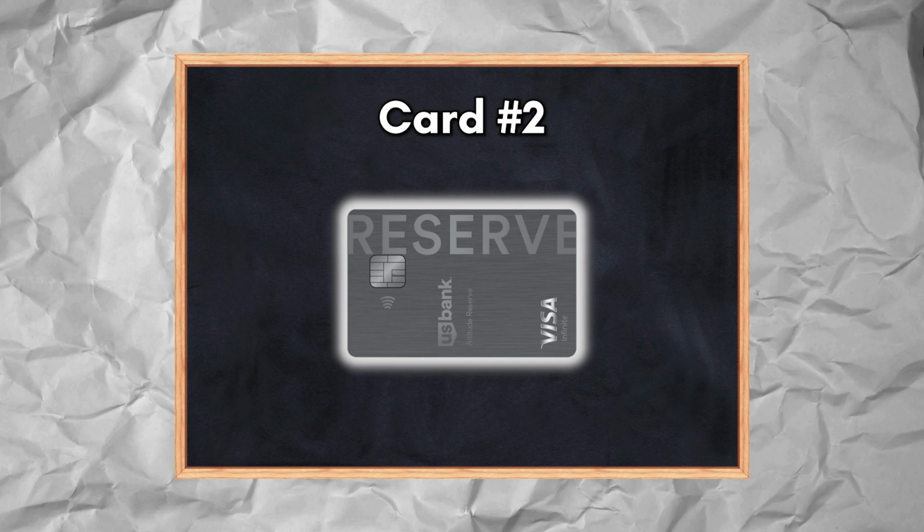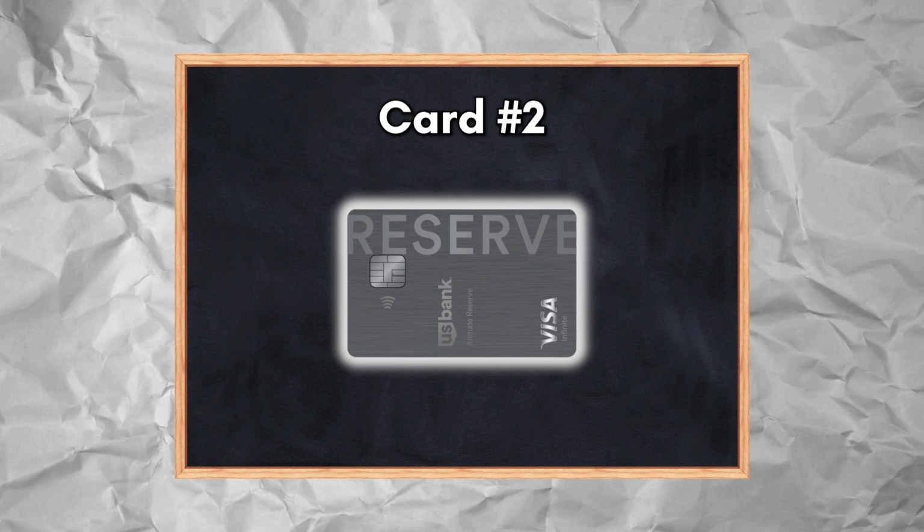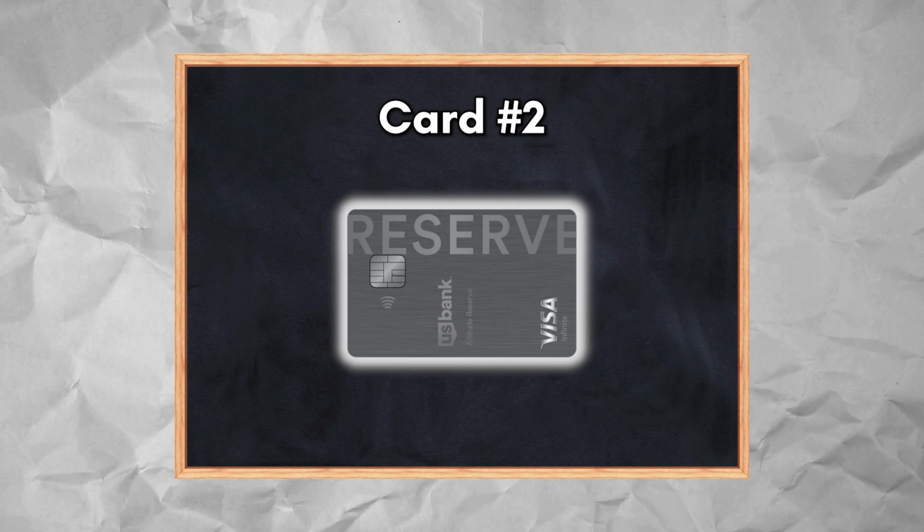And the next card coming in at number 2 is the US Bank Altitude Reserve card, which may come as a shock to a lot of you since US Bank doesn't have any transfer partners. But let me explain why this card made it to the spot that it did.